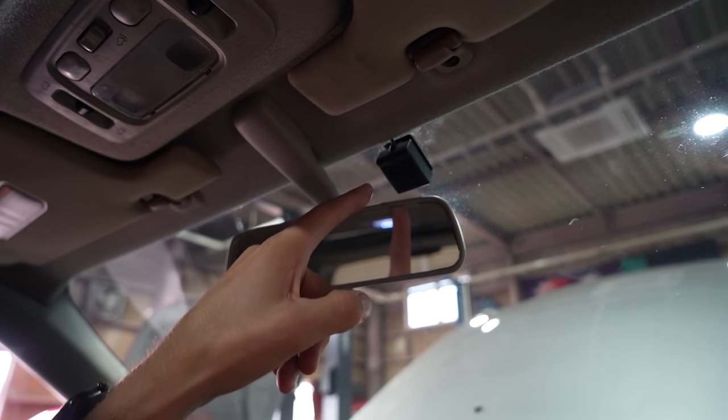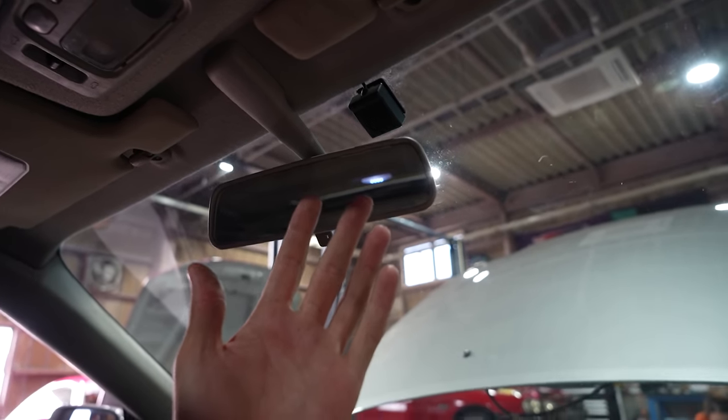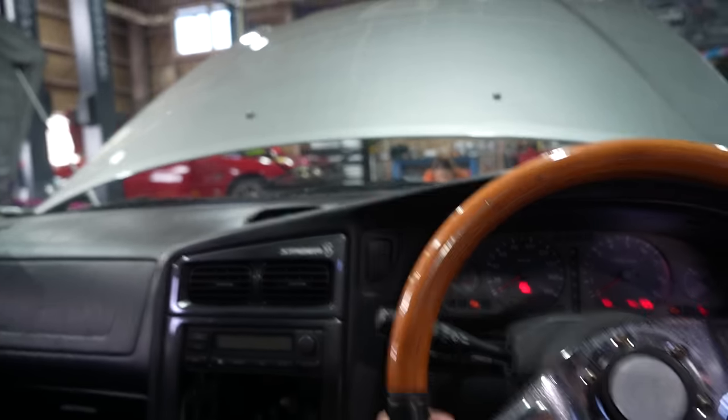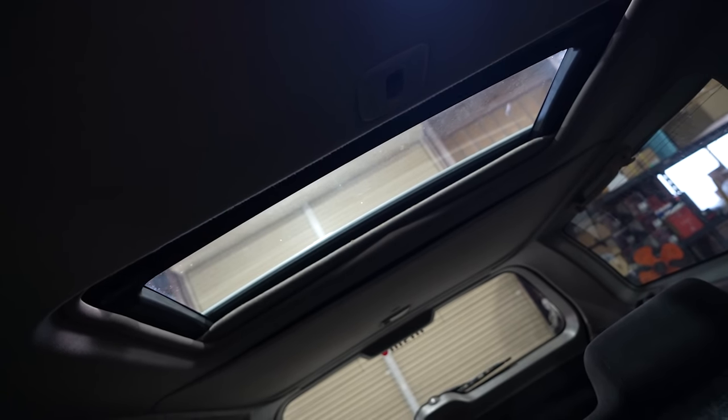It's of course going to come with the ETC card reader, so you'll have that Japanese female voice telling you there's no card in it. But yeah, all in all, the car's super clean. I wanted to show you guys the sunroof's fully working, which is probably my favorite part. The front one too, of course.